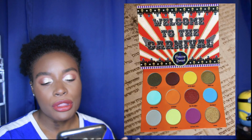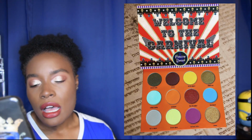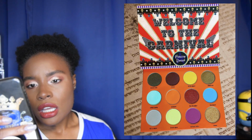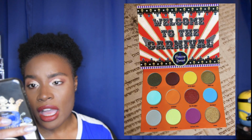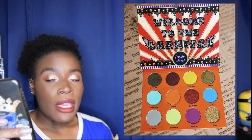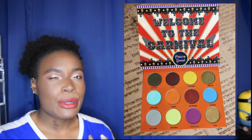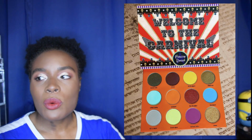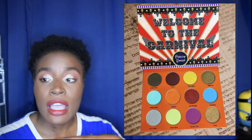Peachy Queen is coming out with a new eyeshadow palette. It is called the Welcome to Carnival palette. It has 12 shades. It looks like they're also doing a PR search, so if you're interested in that, I guess go for that. The mattes look to be pastels. Then you have the shimmers, and they're really dark. So for me, that's like two different palettes. I wouldn't want a pastel crease and then a really dark lid. I just don't like that personally.